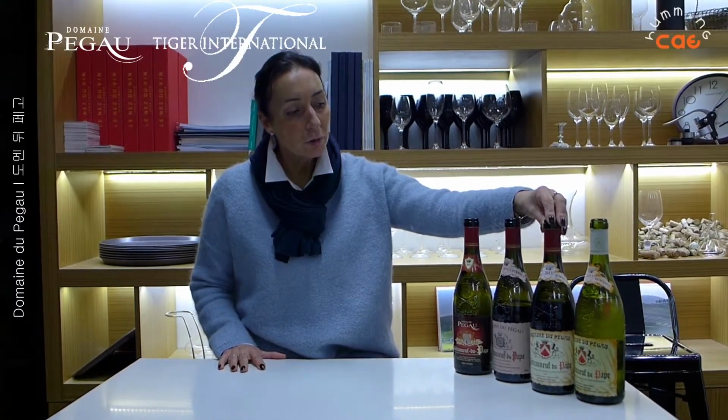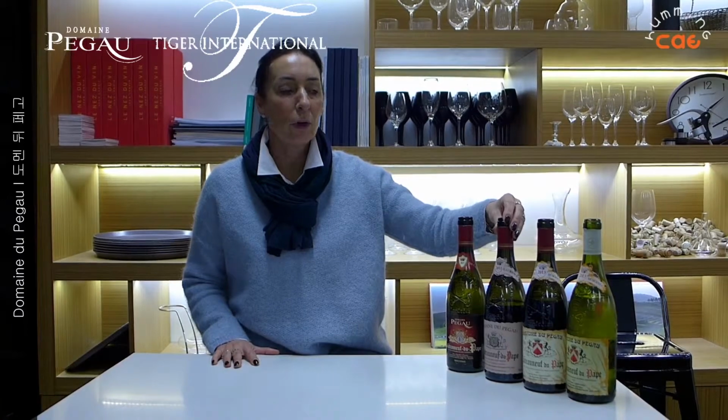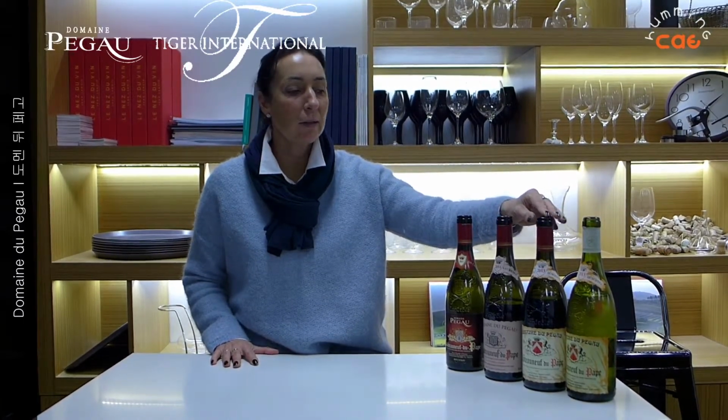From that original wine, we fill up 1 barrel to age an extra 2 years, and that will become the cuvée Laurence. So cuvée réservée and cuvée Laurence come from the same wine, just with an extra aging for the cuvée Laurence. So 2 years for the cuvée réservée, 4 years in total for Laurence.